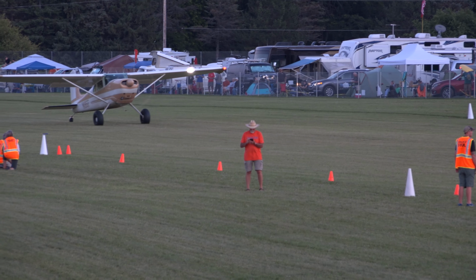So here comes Clint. Looks like he's going to see the right line this time. Fantastic landing. That was a good one. Right on the line. About 75% of all his flight time is down low and slow. That's right. 147. All right. Here comes Mike Patey and Draco.